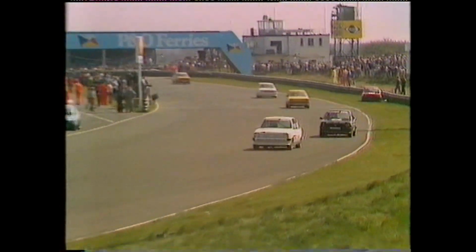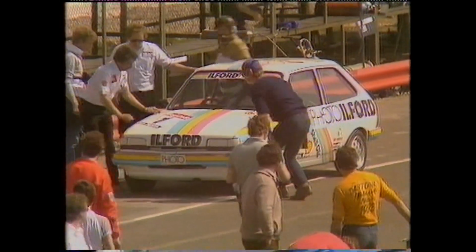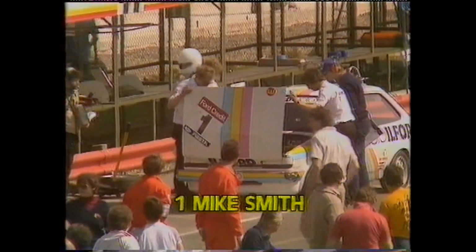And now McInerney, who has been, and there is Smith. Mike Smith goes into the pits. He's obviously in trouble as a result of the panel crunch, I suspect. It looks to me as though he's worried about a wheel rubbing on the wheel arch from the way his mechanic ran his hand round the tyre. No, well, whatever it is, Mike Smith, his day is run at Thruxton.